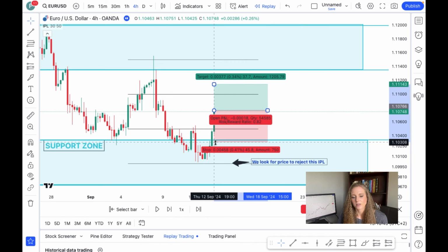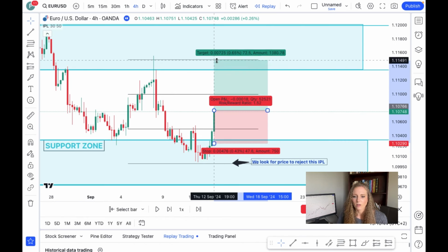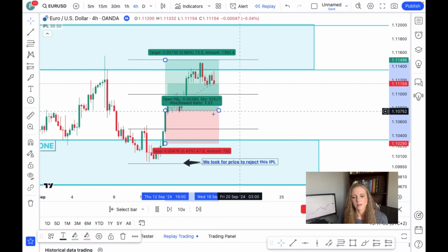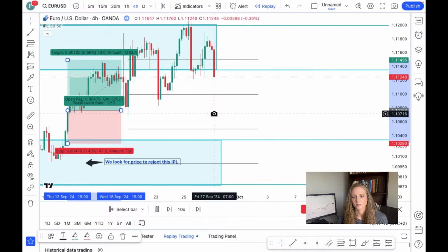And I set my take profit at 1.5 times my risk, or at the level of the previous swing high, which you can see here, whichever comes first. They're actually pretty similar levels. And as you can see, the trade plays out very nicely and it hits that level. Now, of course, it's very important to backtest the strategy if you are going to use it, and just notice how the IPLs and support and resistance work together, how price is attracted to those levels, and what happens at those levels.